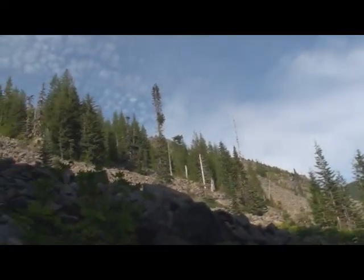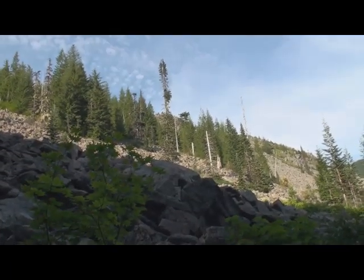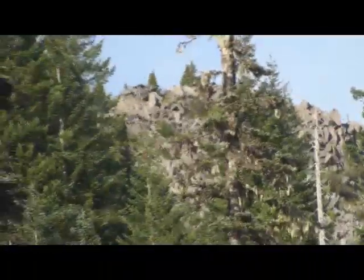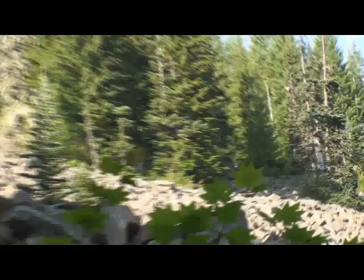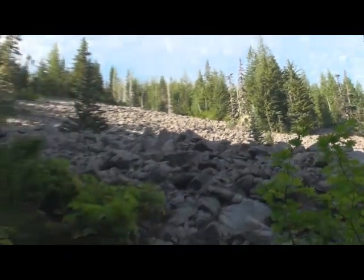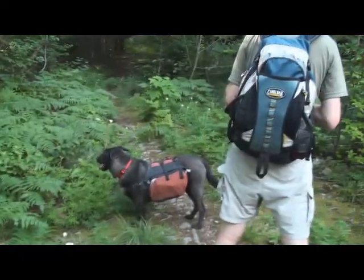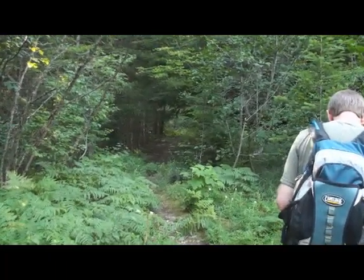So we are estimating that we're about two-thirds of the way up the trail. Not sure if I believe that or not, but we're at roughly 3,500 foot elevation. The top is roughly 4,600 foot elevation, and we're running out of daylight. But for the time being, the plan is upward and onward.